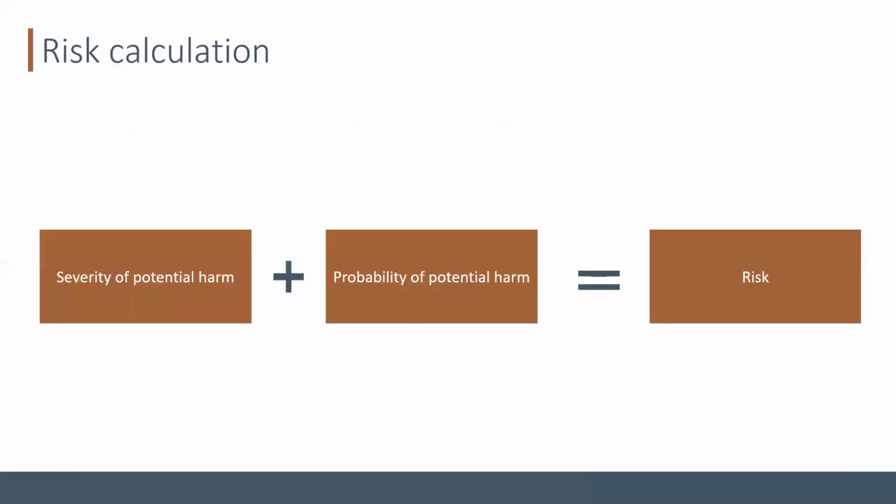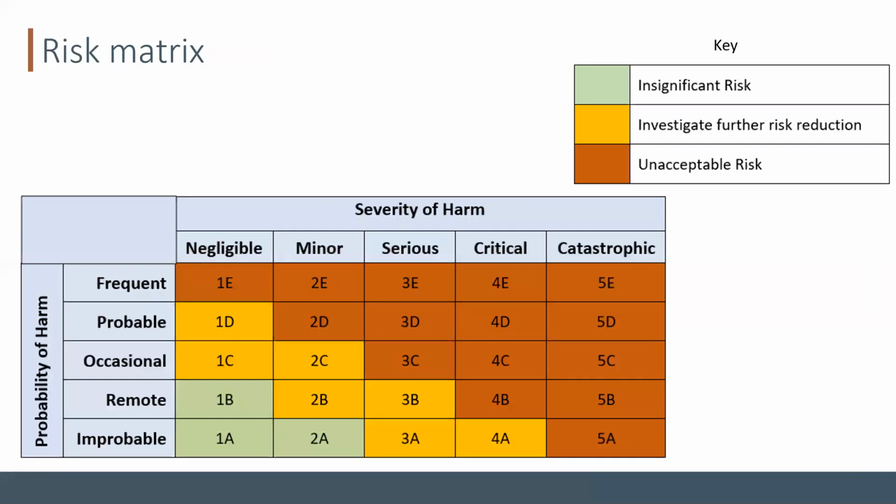Okay, next slide. The risk calculation simply would be the severity of a potential harm plus the probability would equal our risk. And on the next slide, we have a little risk matrix, and this will come into play later, so I just want to bring this up now.